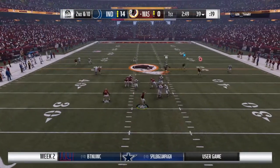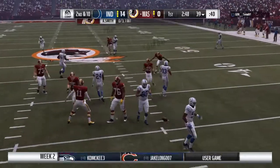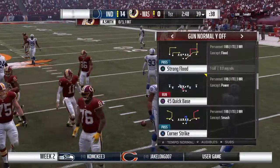On 2nd and 10, Smith. And that one got tipped, kind of threw everything off. It brings up 3rd.